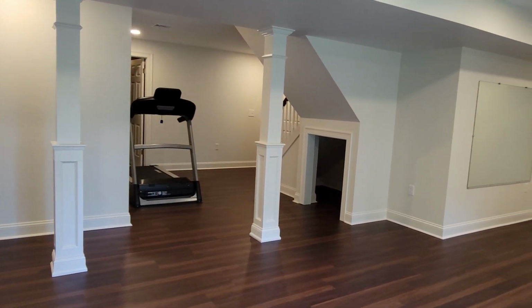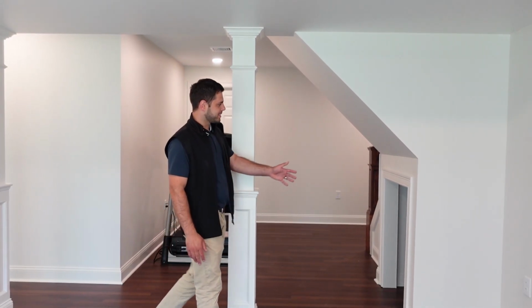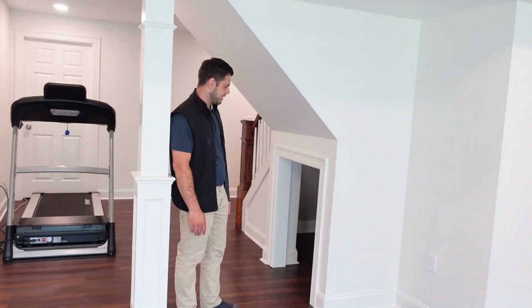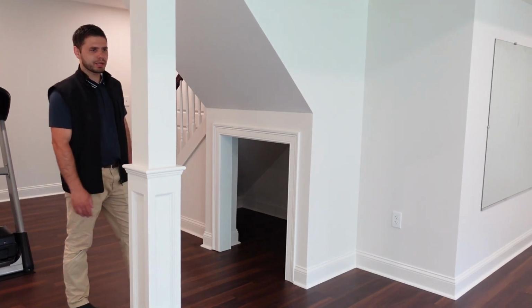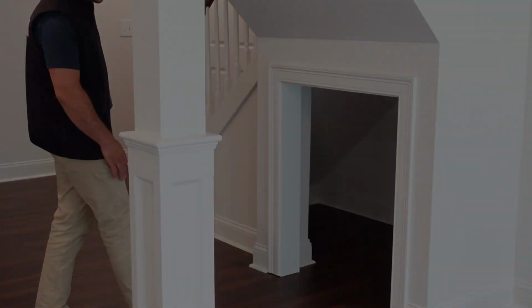And then over here, as you will notice, we have this under the staircase, and we left this open and it will be used for a little playroom for the kids, a little hiding place under the staircase. It's all nice and finished.